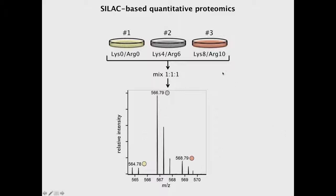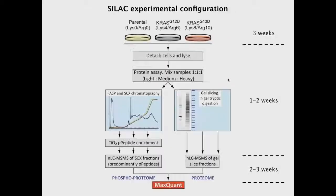So this type of approach, because of the scale of it, gives you a couple of thousand outputs rather than just one or two, which is the traditional Western blot approach. This allows you to get more of a view of the network, to sample the network that's downstream of your protein, or your pathway of interest, or your perturbation of interest.